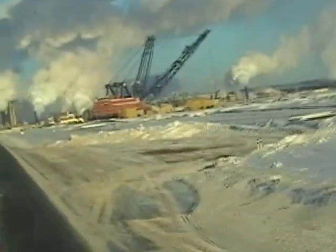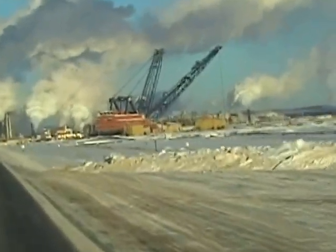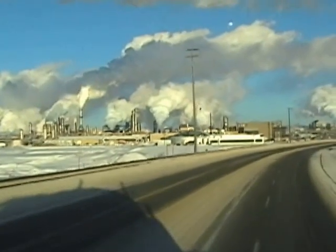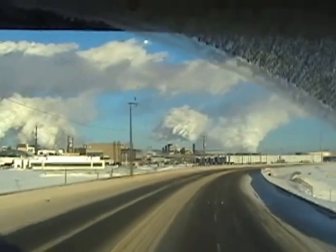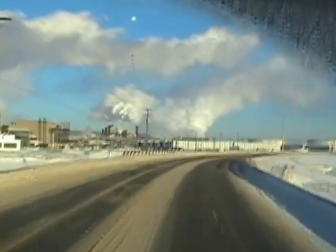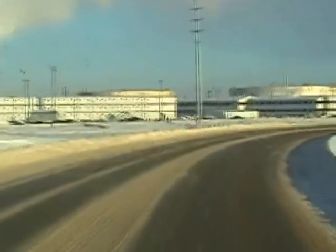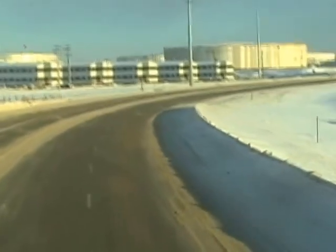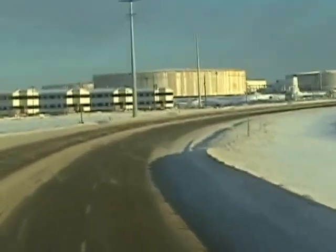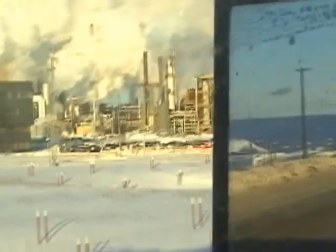There goes one of the trucks. There are some of the cranes. Those are the camps that you hear about on site there. Big tanks to put this in. There's where we're going inside there with all the pipes.